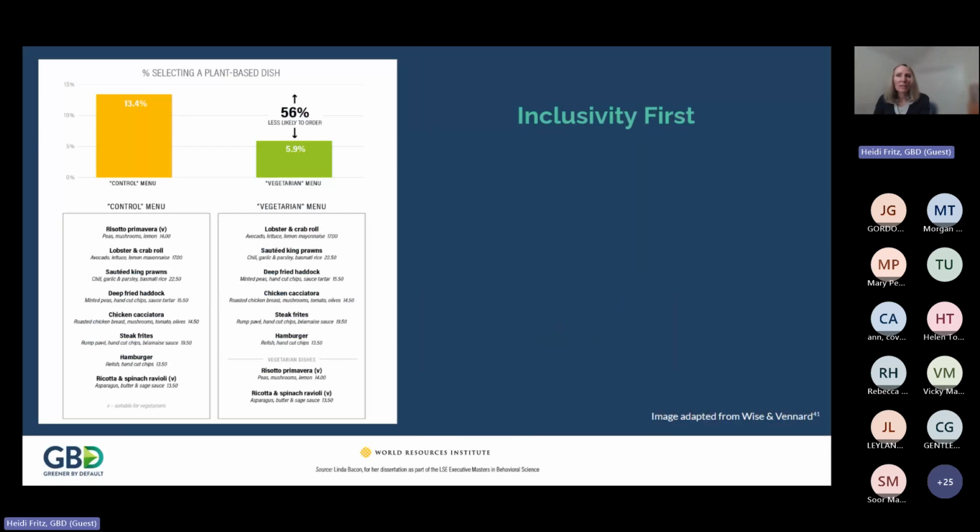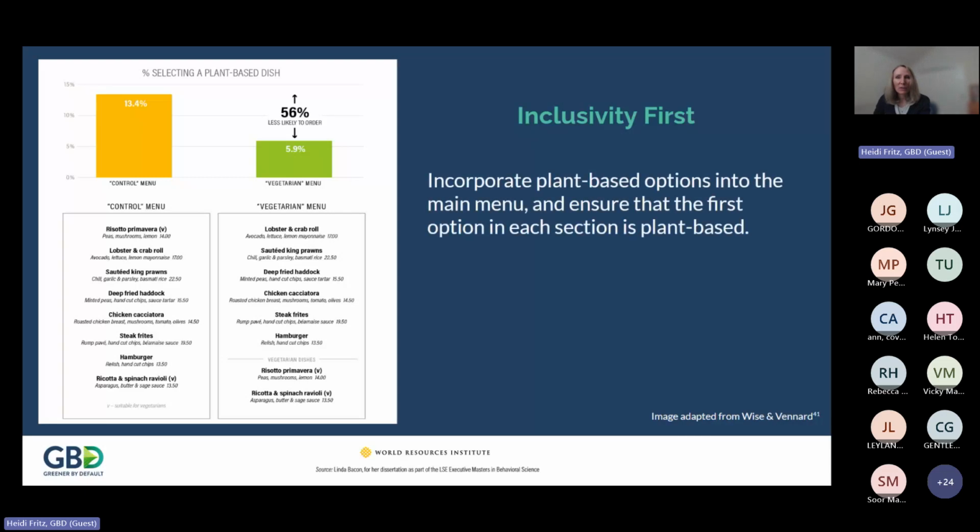So our next strategy is restructuring menus. When there's a printed menu, or it could also be an on-screen menu, you want to ensure that plant-based options are incorporated into the main menu rather than in a separate section or even a separate menu. This simple change can also increase selection of plant-based items by over 50%.